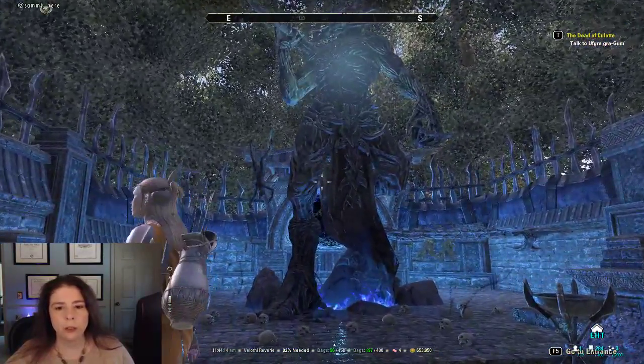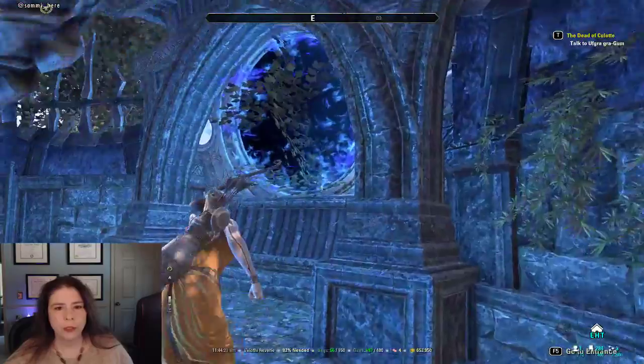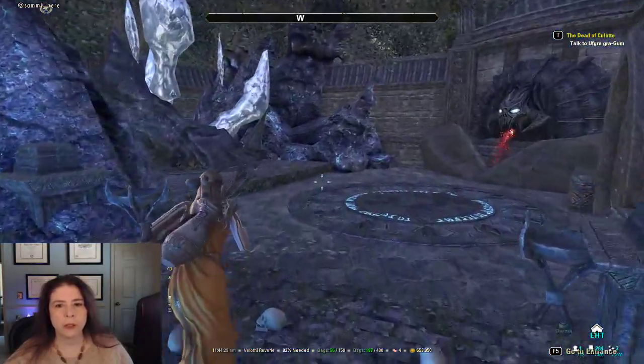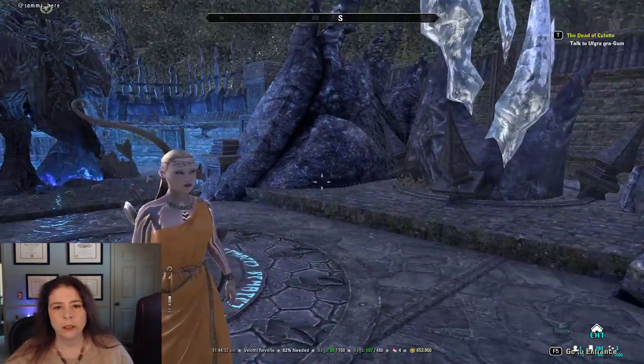And here's Molag Bal being Molag Bal. He's a scary dude. And then this is the Moon Temple pad, which just has that eerie look anyway. That blood is just so red. It's really creepy out in the light.